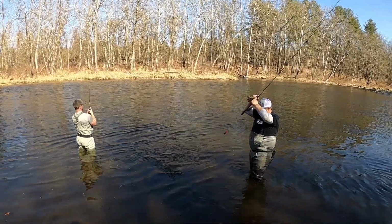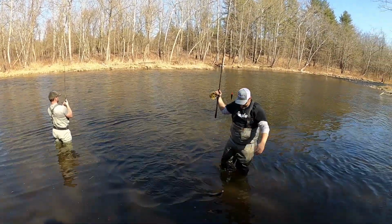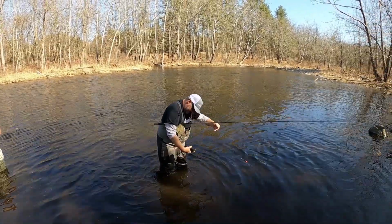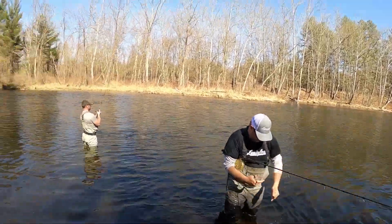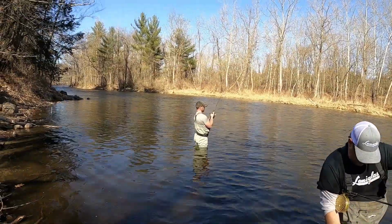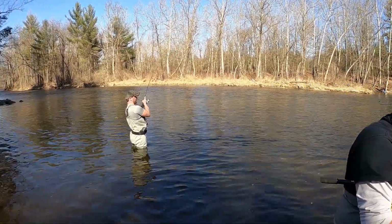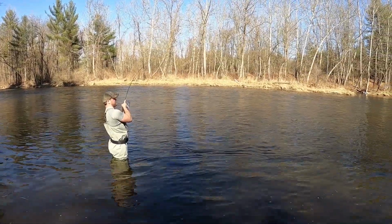Actually, I think this could even be the same fish. That can't be the same fish. Look for your fin. Nah. Actually, oh, we got a double. Come on, Montana. Oh, this is a nicer fish, dude.